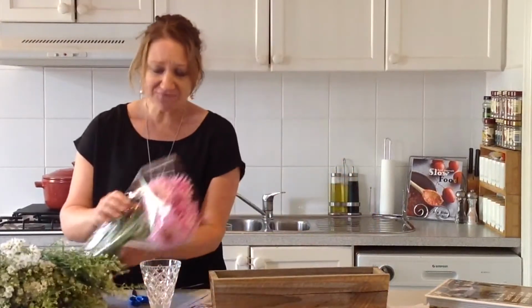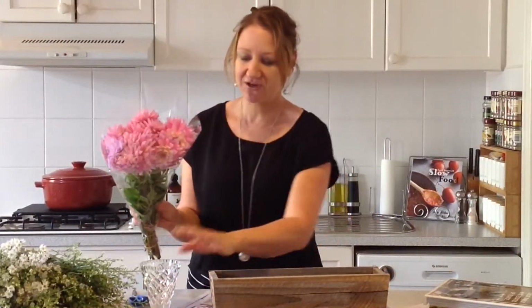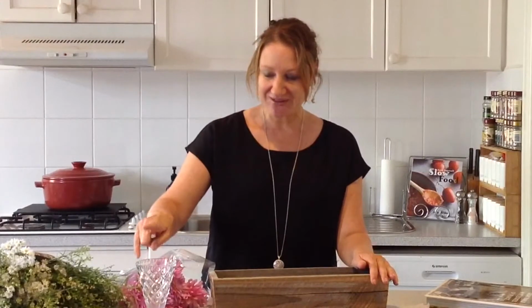Then I've also got these gorgeous flowers which I'm going to pop in this crystal vase, which was my nan's. So it's always lovely to have something that means something to you in the house. And I'm actually going to pop those in the bathroom and have a lovely French lavender candle burning at the same time. So don't just focus on your table. Remember, there's other parts of the house that your guests will be going into, and it's nice to make those just as special. So I'm going to get started on these.